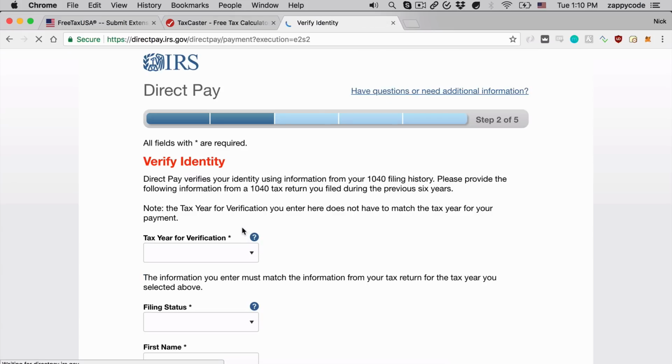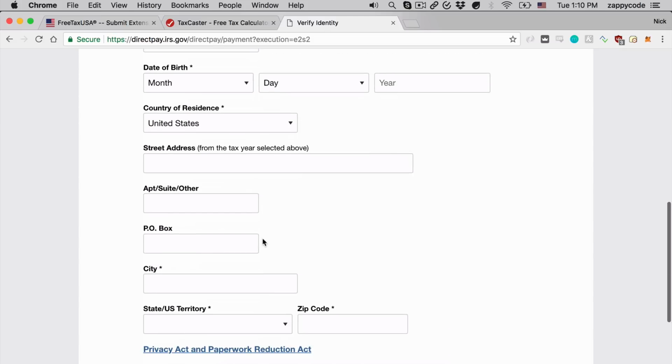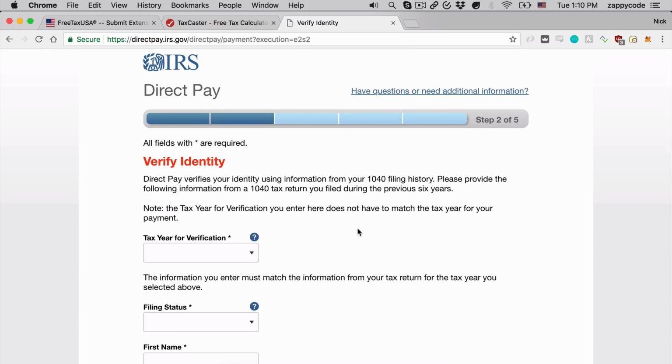Yes. Okay, and then here you just need to put in information from a previous year's tax return so that they can verify you. If you've never filed a tax return in the past, unfortunately you won't be able to use this system. But if you filed last year, you'll be able to put all your information in, they'll match up who you are, and then you can start making your tax payments here. So yeah, that's just kind of how you make your payments, and that's how you do that whole process.